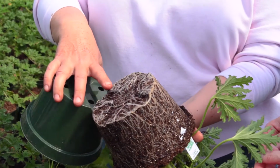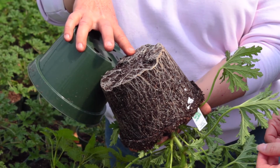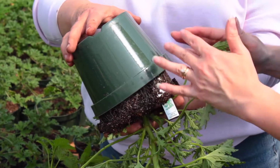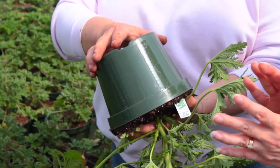And you can see it is not quite root bound, but we have really nice, white, fleshy roots. And that is a sign of a very healthy plant. That's right. If you take that pot off and you do not see those white roots, it's probably best to leave that plant. I appreciate you visiting with us today.